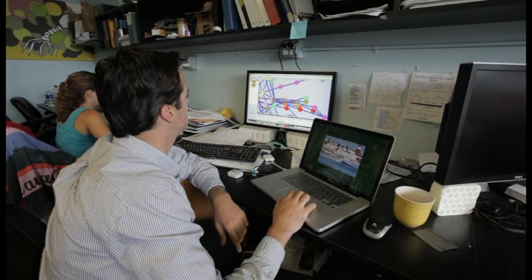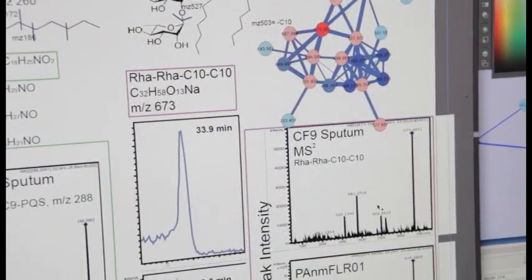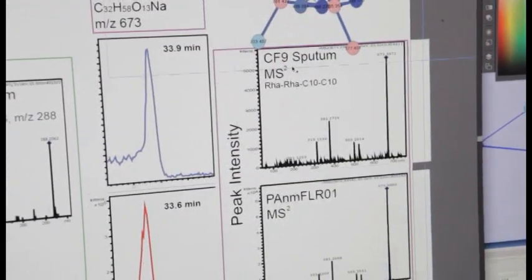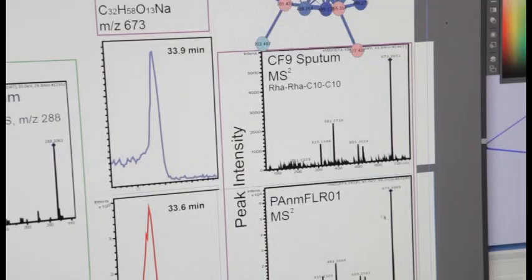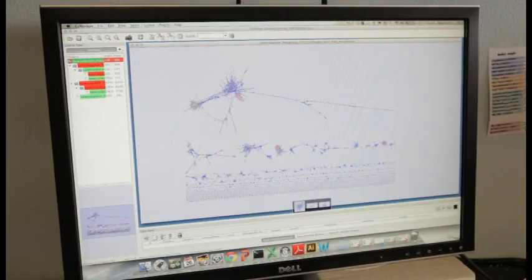With sophisticated DNA sequencing and chemical analysis methods, we are discovering which genes and molecules each microbe uses to grow and persist in the CF lung. Once we understand how the microbes survive and what they eat and produce, we'll then look at changes in these processes. These changes are key in that they may signal when an exacerbation is about to occur.